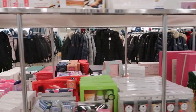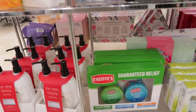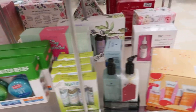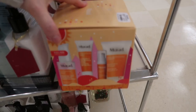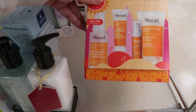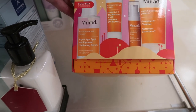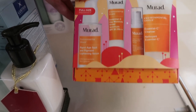Here I am at Marshalls. Came out here, haven't been out here this week, and they definitely have a lot of gift sets. So this one is really interesting. This one is a set of four full-size Murad products, and you get the Age Spot and Lightening Serum.